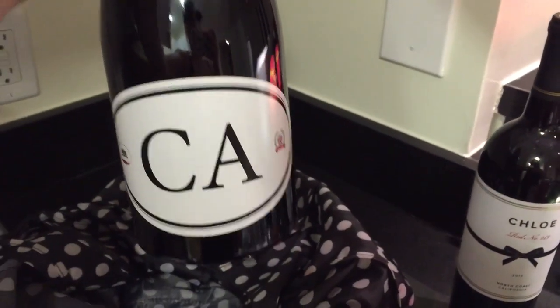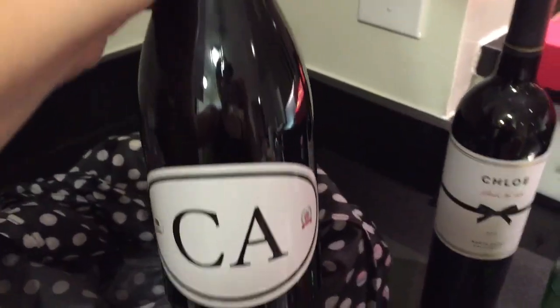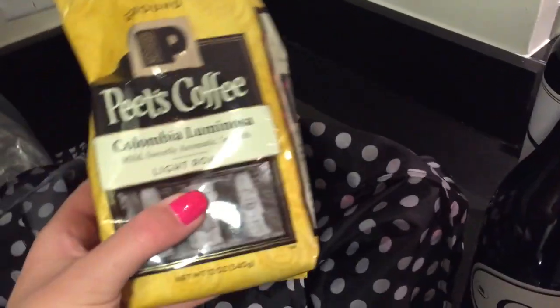And then I could not refuse getting this guy. Couldn't resist getting a California bottle of wine. I'm going to drink that right now while I unpack my kitchen. And can I just say, it was so awesome to buy a bottle of wine in the grocery store. Oh my gosh, so convenient.